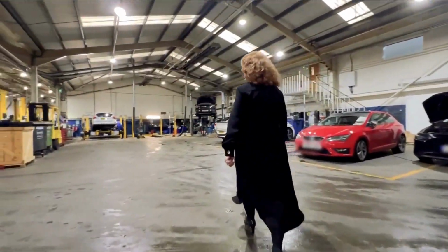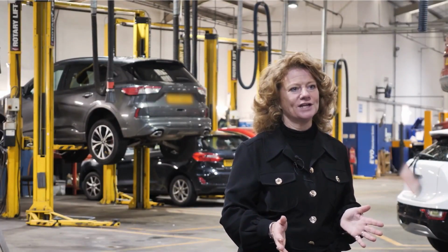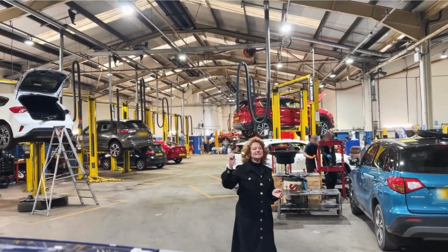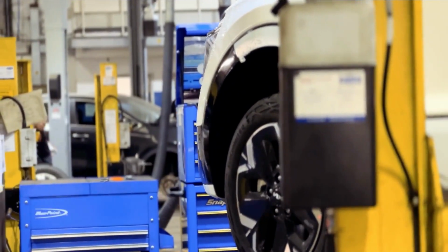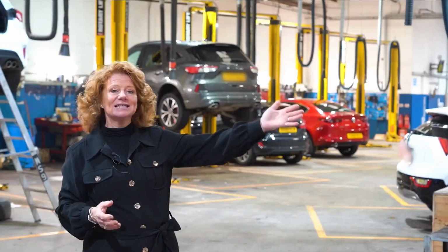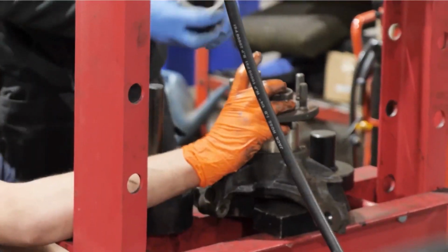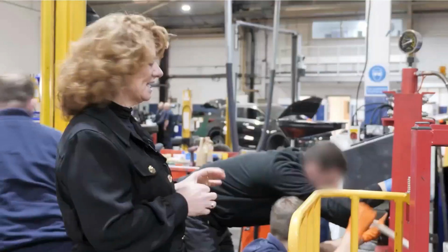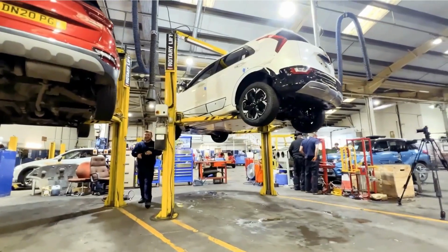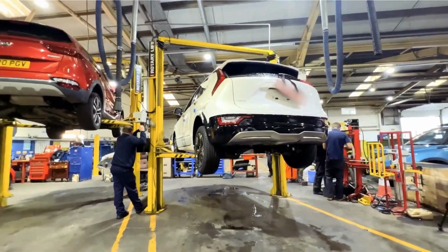Well, now we're in the workshop, which is a really busy place. There's so many different jobs that go on in here. We've got firstly the parts department over here. We've also got all of the tyre area and the valeting area. So here we are actually looking at the Master Tech, teaching a technician together. But none of the jobs here happen if we don't have an admin team in the accounts department.